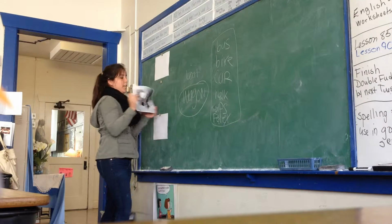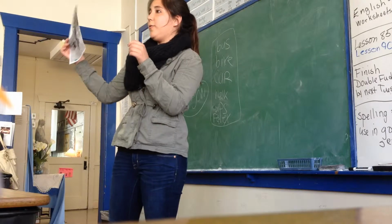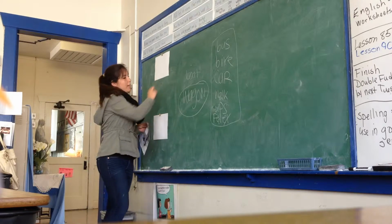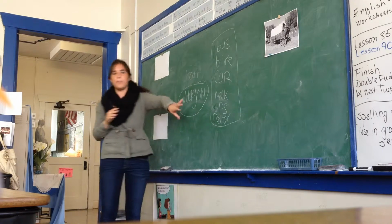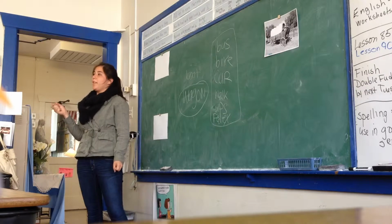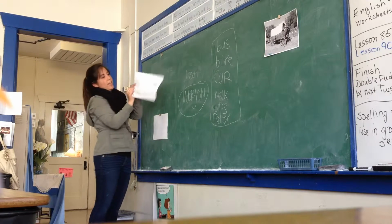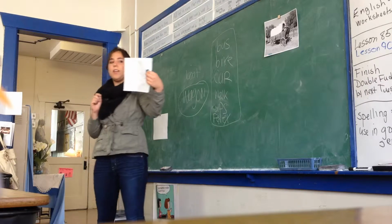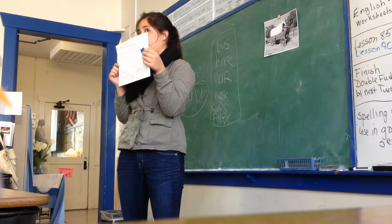This is a Conestoga wagon. Conestoga wagons were used in like the 1700s. Does anyone want to take a guess of where the first Conestoga wagon was made? Where was it made? America. America, that's right. But specifically, the first Conestoga wagon was made in Pennsylvania, in the Conestoga River area. And that's why it's the Conestoga wagon, because it's from the Conestoga River in Pennsylvania.